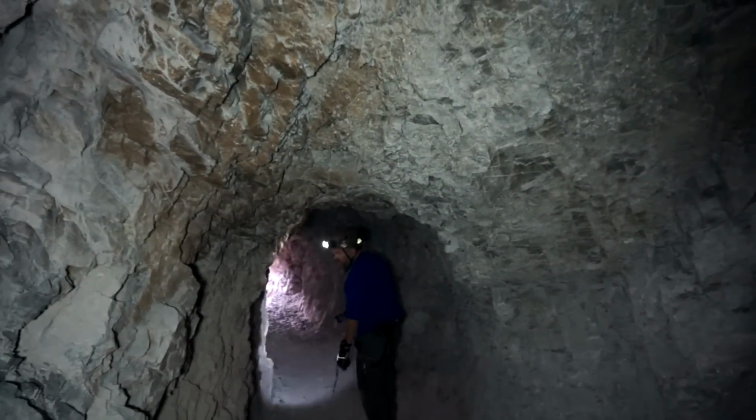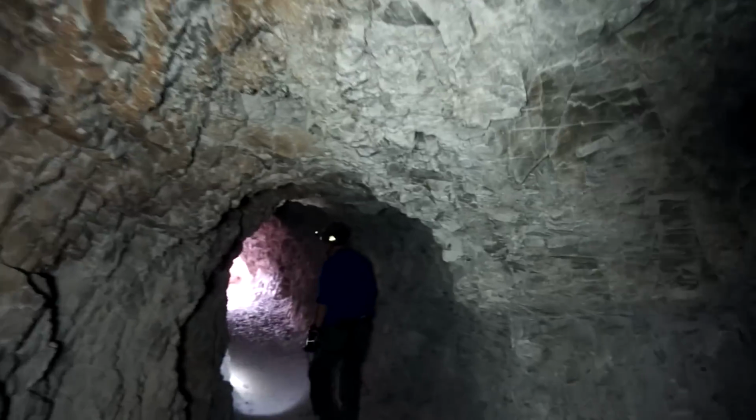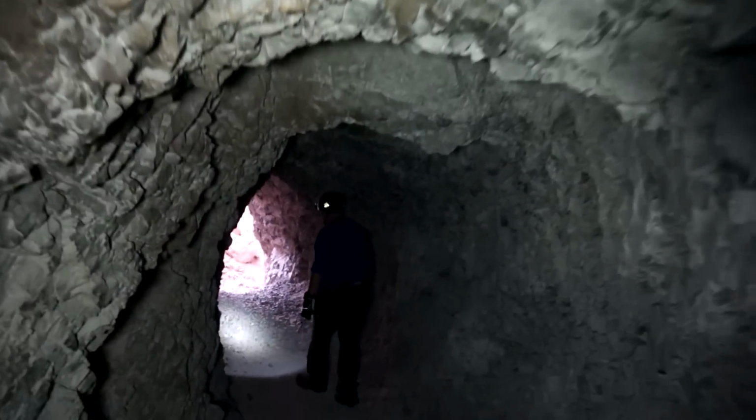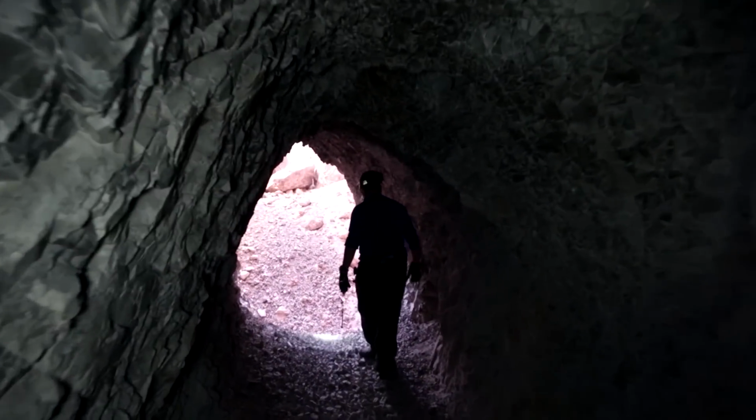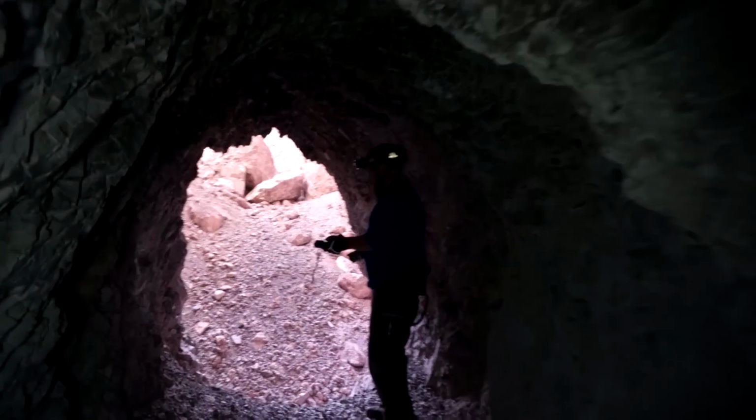There's a really good breeze going here, which really doesn't do very well on video. It's hard to capture breeze on video. But the way this mine flows, there's air coming from all over.